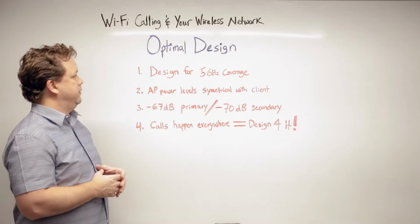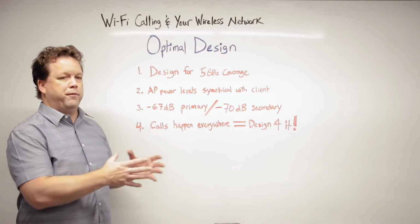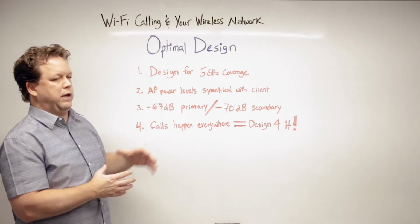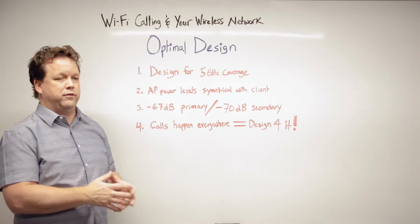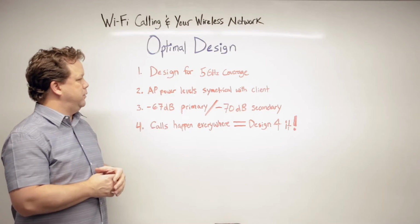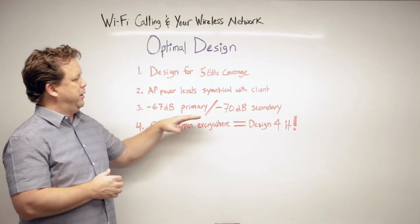The next item is AP power level symmetrical with the client device capability. So mobile phones have a much lower power profile than say a laptop. So you're going to want to design with the AP power level set symmetrical with those mobile phone devices, not a laptop.